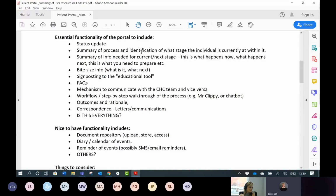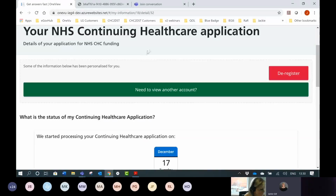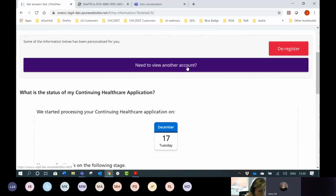We have also presented this to the lived experience group as well. So we've done a couple of demonstrations now and have asked for their feedback, and they were all very positive. These were all people who'd either been through the CHC application themselves or with a relative, and they just said, if only we could have had access to this information when we were going through that process. So we're basically just providing a tool to keep people informed.